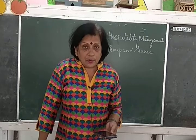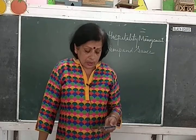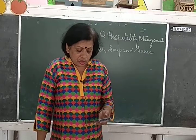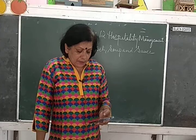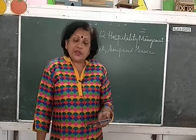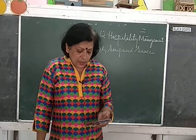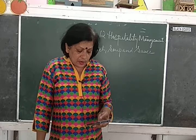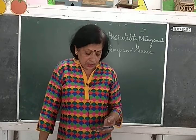We move on to the last type of stock. I just mentioned to you about white stock, brown stock and fish stock. Now we move on to vegetable stock, which does not include meat products and forms the base for many vegetarian dishes. The basic ingredients are vegetables, herbs, spices, water. Proportion and kind of vegetables will vary with different recipes, and it takes about 30 to 40 minutes.